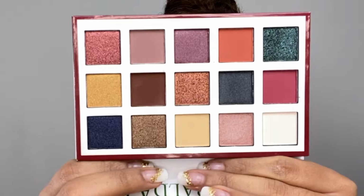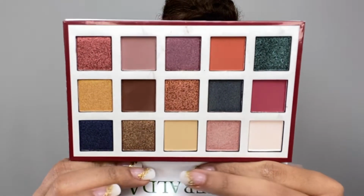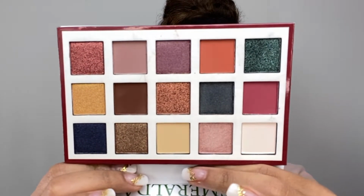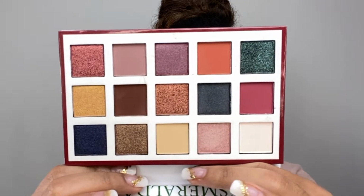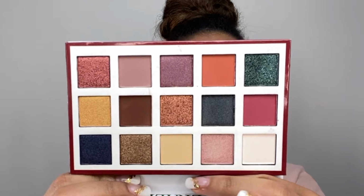So let's see what this other palette is. This is the Esmeralda #2 by Beauty Creations. So far, this one was a lot easier to get out, so that's gotta count for something. Oh, okay, this is really pretty too. This palette is named after Beauty Creations CEO and made for a night out on the town. The bold shimmer shades, ranging from gold to midnight blue, make the perfect statement look when paired with the rich matte shades in this palette as well.